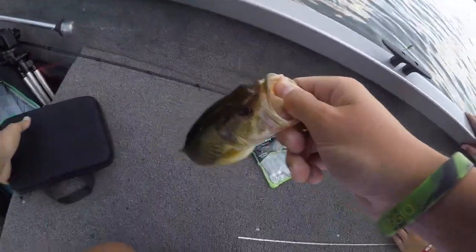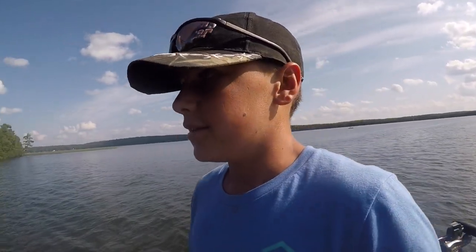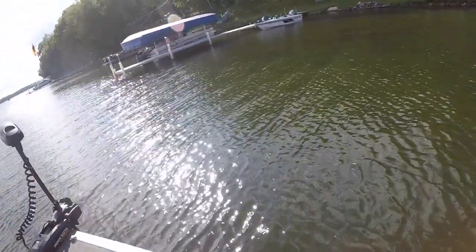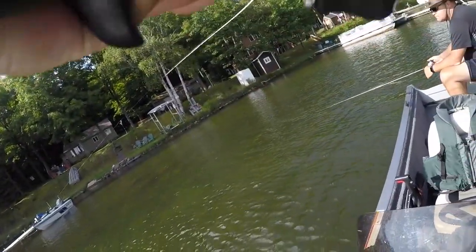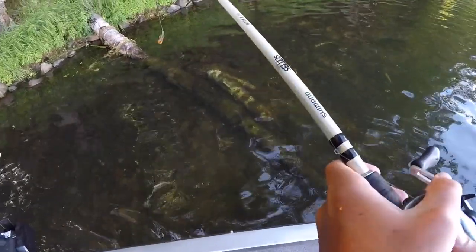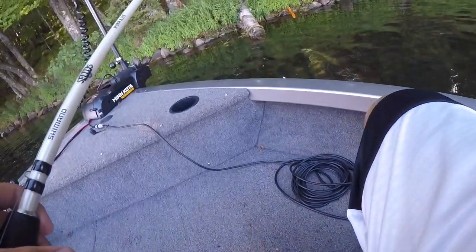He is small, I'll tell you guys that. You go full speed, city. But anyways, the troll motor broke down. So we're gonna go get a new one. I started moving.